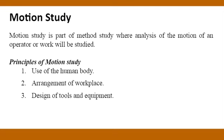So how effectively the human body is being utilized, how effectively the workers are utilizing their hands, legs, and other parts in order to do the work properly, and how effectively you are arranging the workplace in order to improve the efficiency of the work, as well as how effective the design of the tools and equipment is. These are the major areas in motion study in order to improve the efficiency of the work. This has to be considered when you are doing a motion study. That's all. Thank you.